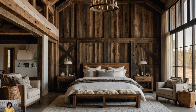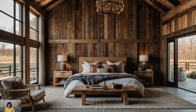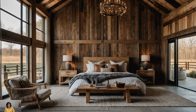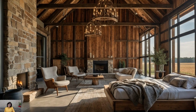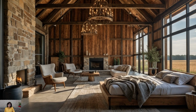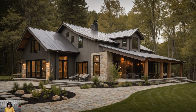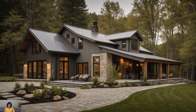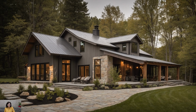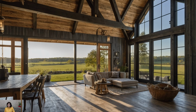They often feature vaulted ceilings, plush carpeting, or hardwood floors, and expansive windows that offer views of the natural surroundings. Walk-in closets and ensuite bathrooms with spa-like amenities enhance the sense of luxury and convenience. Overall, the interior design of a modern barn-style house is characterized by its blend of rustic elements, contemporary finishes, and open living spaces that prioritize comfort, functionality, and aesthetic appeal. This design approach creates a welcoming and versatile environment that is both timeless and modern.